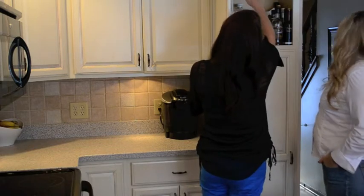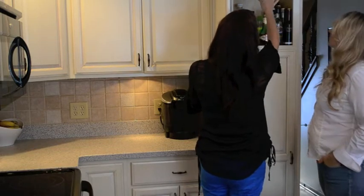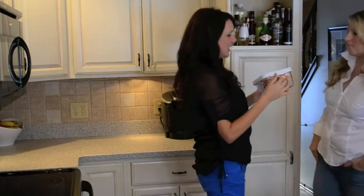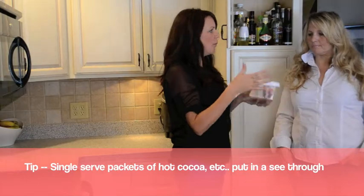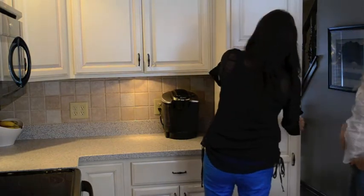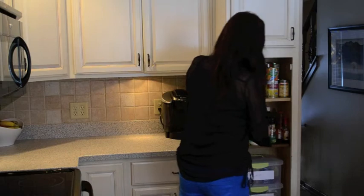And the top is your coffee, your cider, and this is just another simple thing I did: for the holidays I took all your packets of cider and hot cocoa and put them in a container, so when she's entertaining, she can just pop this on the table or counter and say help yourself. Right, that's an awesome idea. Yes. And then in here, we have your cans.